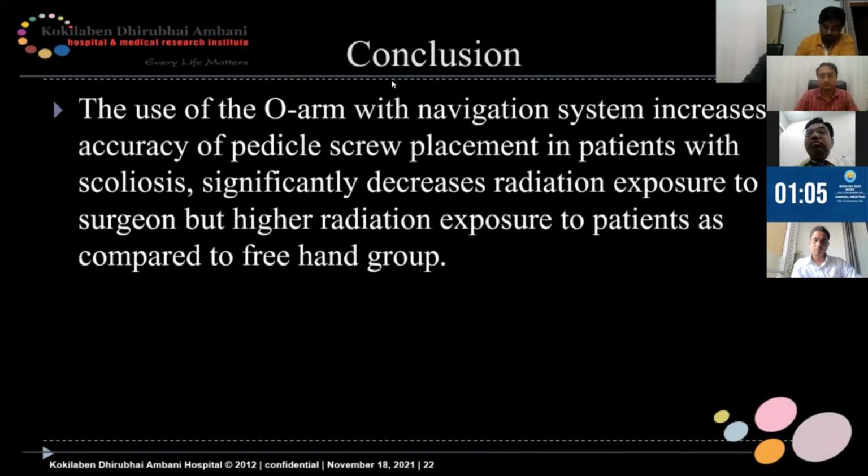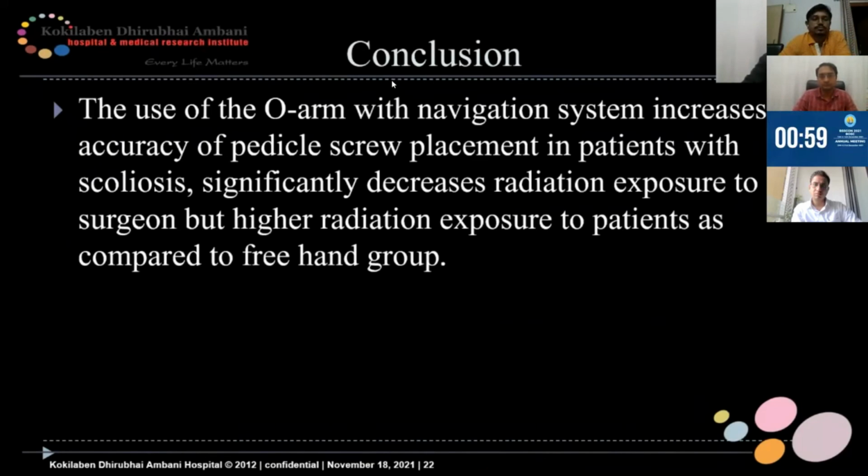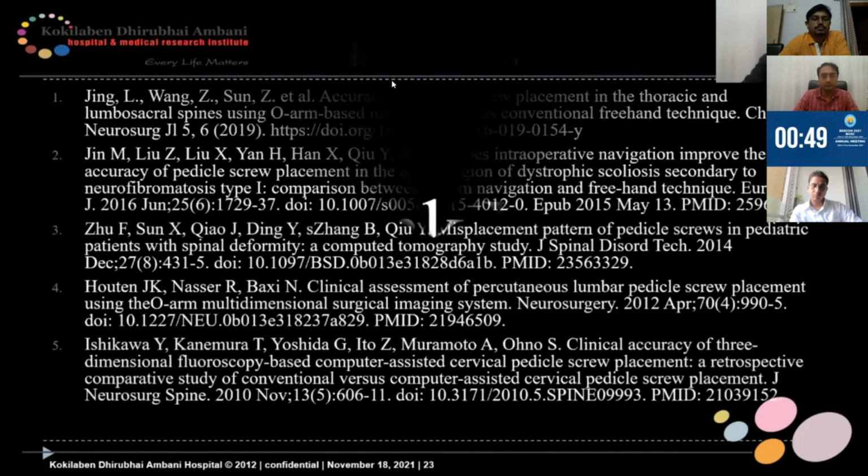So we conclude that the use of O-arm with navigation system increases the accuracy of pedicle screw placement in patients with scoliosis. It significantly decreases radiation exposure to the surgeon, but higher radiation exposure to patients as compared to the freehand group.